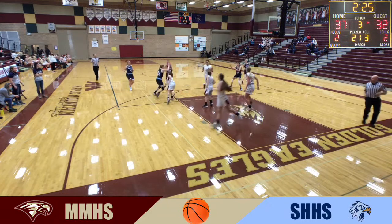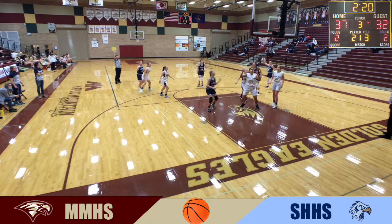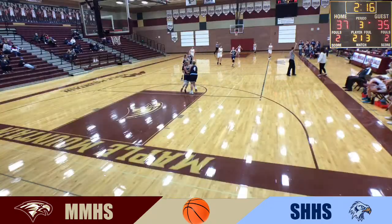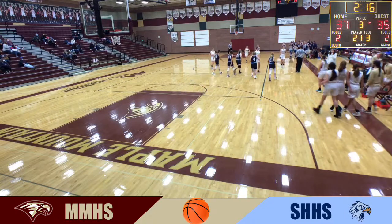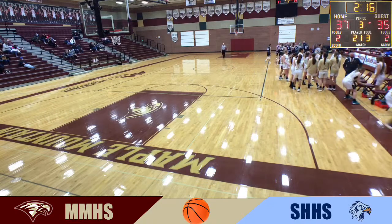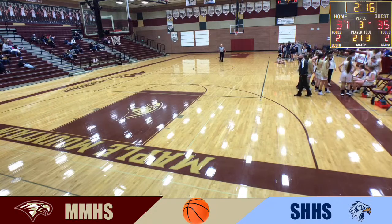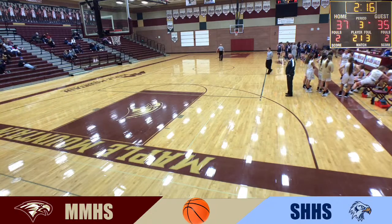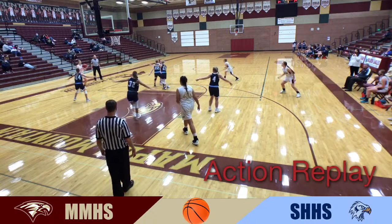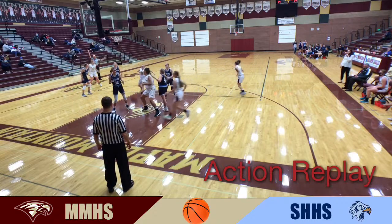Number 22 drives in. 24 thinks about a shot. 4 takes the three-pointer, basket good. Salem Hills. So I don't have the last basket, but we do have the last replay of Maple Mountain's three-point basket from Tanner. She goes up, in, and good.